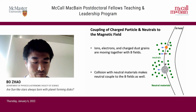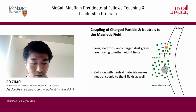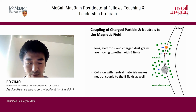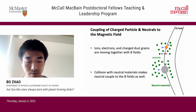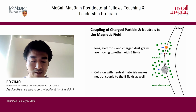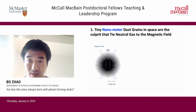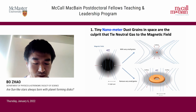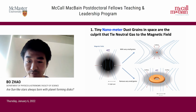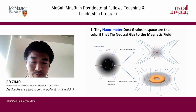dust grains. Our recent result shows that nanometer-size dust grains are the culprits that tie the neutrals to the magnetic field, because they are big enough, bigger than the ions and electrons, and they can collide more often with the neutrals. So if the nanometer-size dust grains are present, it's very hard for the disk to form. But once you remove them, the newborn stars will likely form a planetary system of a size similar to our solar system.